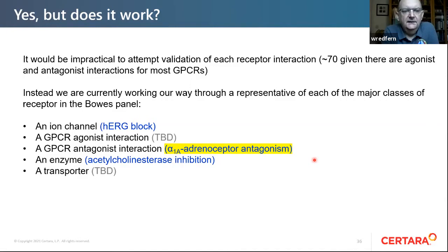A GPCR antagonist interaction, so I showed you the alpha-1 adrenoceptor page. We've got a couple of examples coming up. And then an enzyme. The enzyme we think will have most examples would be acetylcholinesterase. And then again, a transporter. We've got to try and find some examples for that.